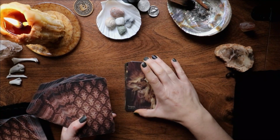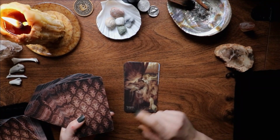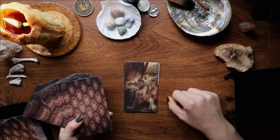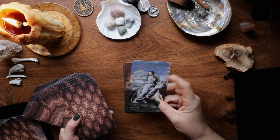So, yes, that's a fun story about Icarus here. A beautiful depiction of him here. Got some sea nymphs greeting him upon his demise, but yeah, beautiful painting.